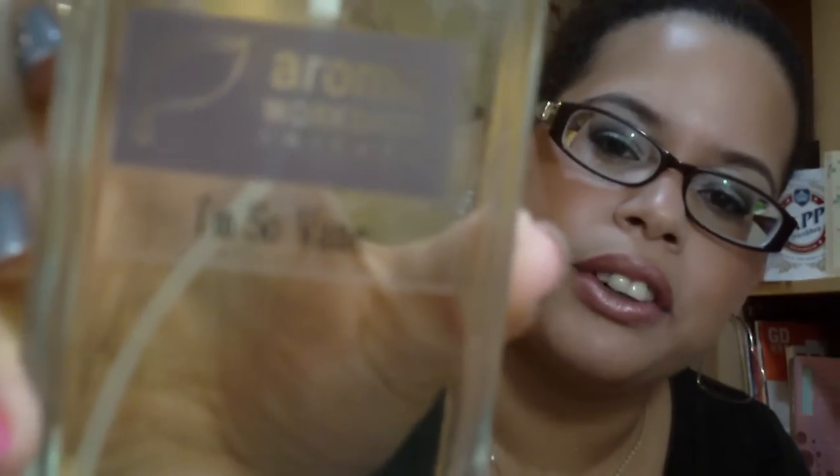So then once you approve it, they add in all the cologne base, the alcoholy liquid that makes it perfume. And then you get to name it. So then they put your little name right there. I named mine, I'm So Vain, of course. And then you get your own custom perfume that nobody else has, which is pretty awesome.